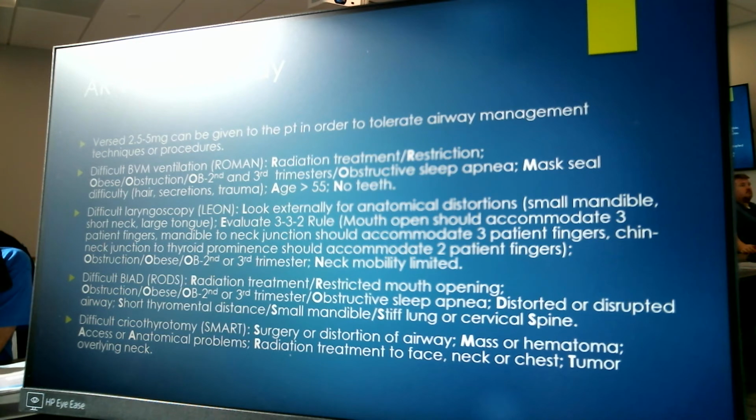AR1 adult airway. Versed 2.5 to 5 can be given to the patient in order to tolerate airway management techniques or procedures. Okay. So if you have someone who needs CPAP and they can't tolerate it, you can give them a little bit of Versed to help them tolerate that so that the treatment can actually be effective. As far as your difficult airway assessments, they changed all of them.